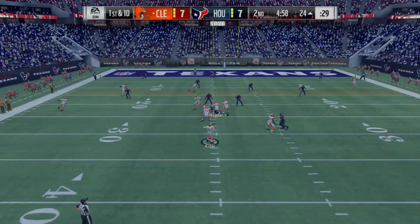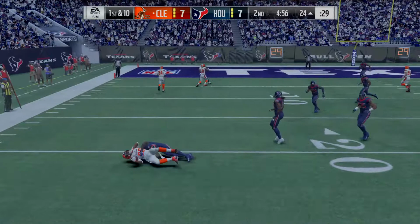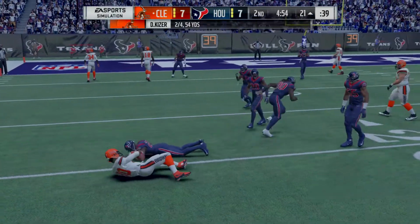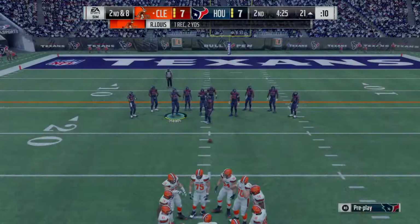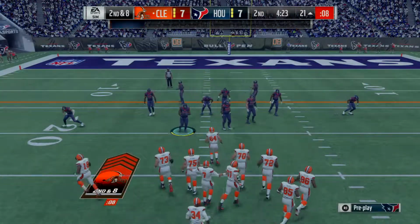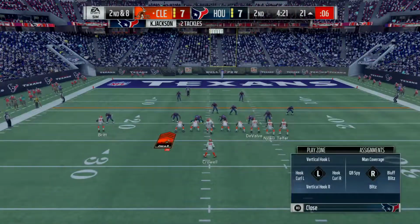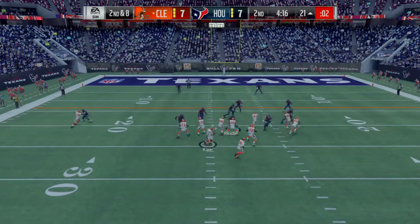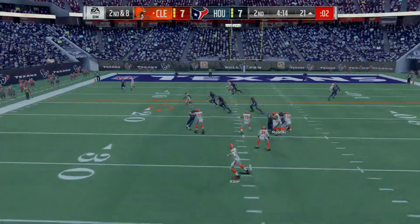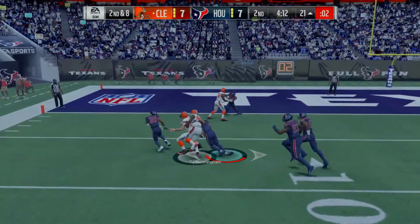From the shotgun, it's Kaiser. Firing quickly here, and that's complete. And he'll be brought down at the 21, just shy of the 20 in the red zone. Give him a couple on the catch. It's 2nd and 8. When you see zone defense and you know you've got a drag route on as your primary call, you've got to be really careful as a passer about how far you let your guy go because he might wander into some tough coverage.